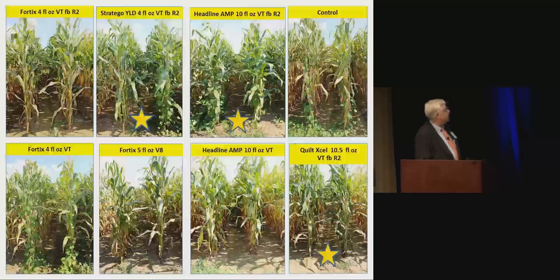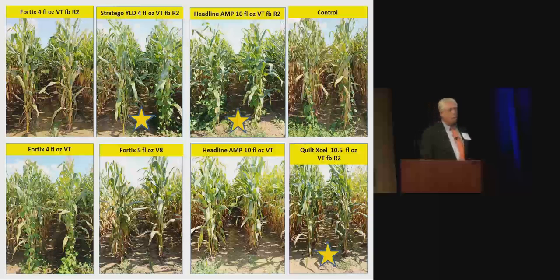And the Stratego, Headline, and Quilt XL were about the best treatments out there. When you're rating rust, you really look at color, and the yellower they are, the worse the rust is. And we're looking at the ear leaf, not the lower part of the plant, but that's still an indication of the amount of rust pressure there is out there.